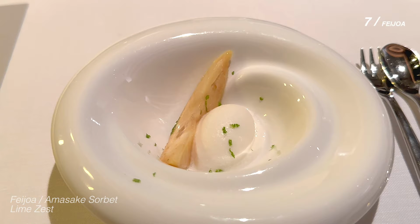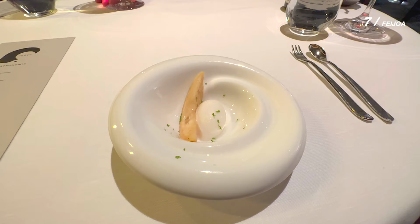So here we have the palate cleanser before the dessert. It's Feijoa. It's very similar to the guava fruit. And beside it, it's fermented rice sorbet with lemon zest.